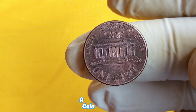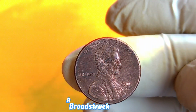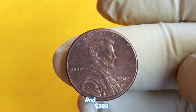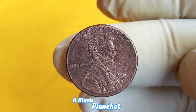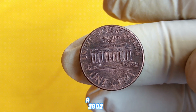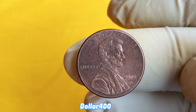Broad struck error: a coin struck outside the retaining collar results in a broad, flattened edge. A broad struck 2002 Lincoln cent can fetch between $150 and $500, again depending on grade. Clipped planchet: this occurs when a blank planchet is punched from metal that overlaps the edge of the sheet. A 2002 penny with a dramatic clip is considered highly collectible and can sell for $100 to $400.